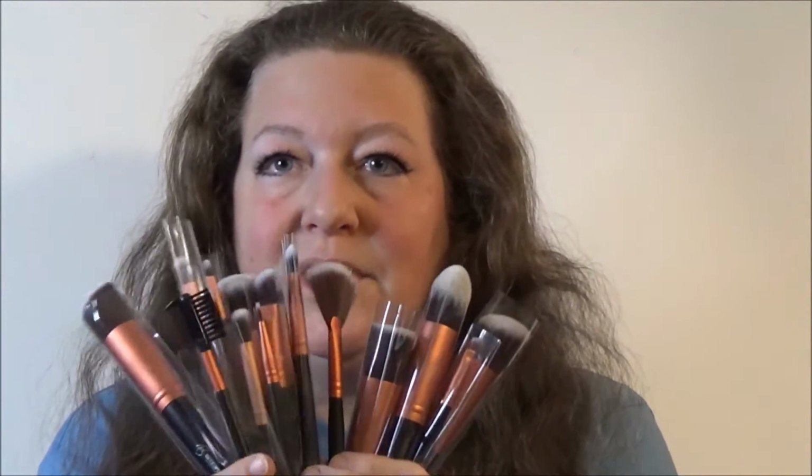Since I've been older and got back into doing makeup, learning techniques, making up myself, I've gotten really into brushes. So I got all these beauties. Look at that. I got them on Amazon. Look at all these beauties, huh? Is that wonderful? I also like the color. So there is all kinds of brushes in here.